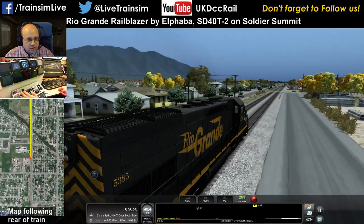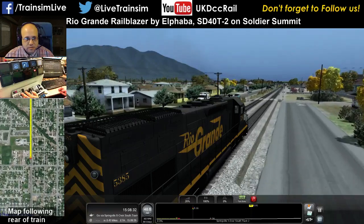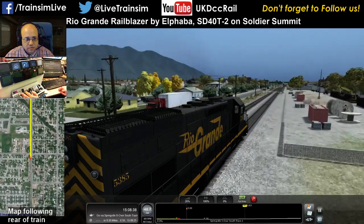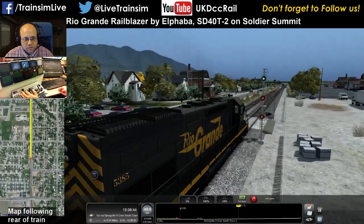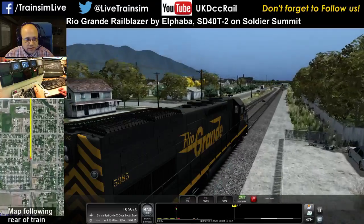Oops, missing another crossing. Decelerate for the 40.